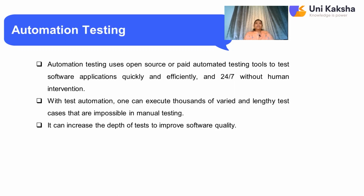The second, as the name indicates, is automation testing. It is considered testing which can be handled by a machine by using a number of testing tools. In case of automation testing, you can use open source or paid automation testing tools to test software applications easily and efficiently. And here, 24 by 7, the test cases can be executed without any kind of human interaction. So that's why it is considered automation testing.